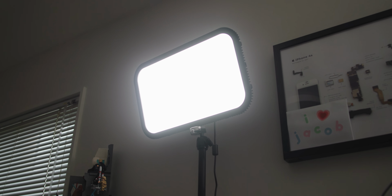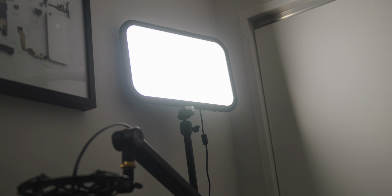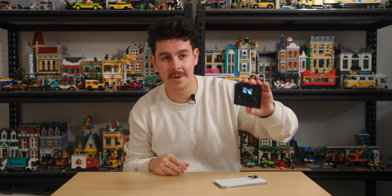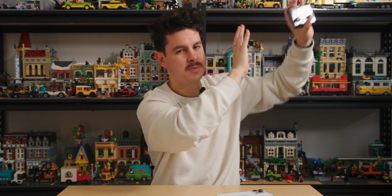I have a couple of these Godox panel lights. These are a lot cheaper than the Elgato ones, and they do basically the same thing. And they come with these wireless remotes, so I don't have to fiddle behind the light and it's pressed against the wall. I can just turn it off like that.